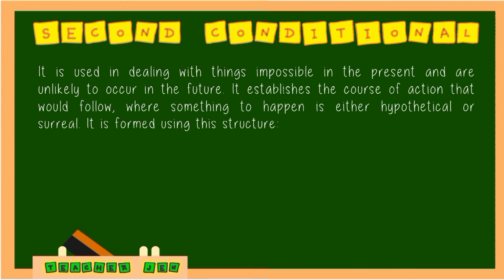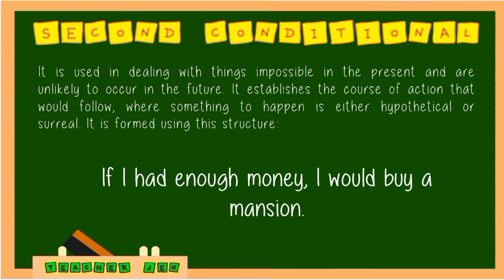We can use it when we want to imagine that the present situation is different from what it really is. For example, if I had enough money, I would buy a mansion. Currently, I do not have enough money, but if I do, then I would use it to buy a mansion. The if clause gave a different situation compared to what it really is. I don't have enough money.